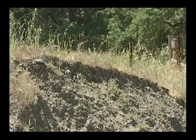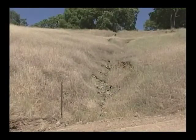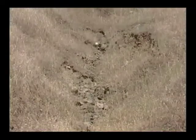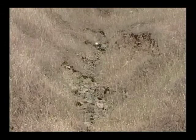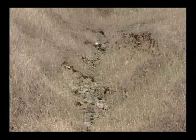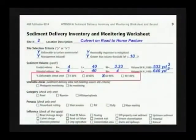To help you make an estimate, you should know that sediment delivery from stream bank cutting would be 90 to 100% deliverable, while sediment delivery from hill slope sites not in the watercourse would be lower. Likewise, a site that is well vegetated and covered with dry vegetative matter will have a lower percentage deliverable than bare soil. For our example, we'll estimate that 60 to 90% is deliverable.